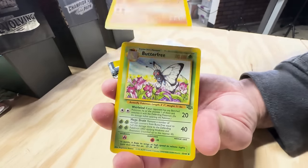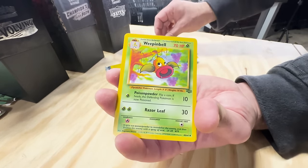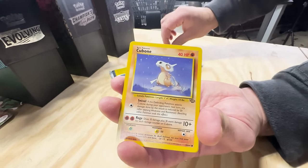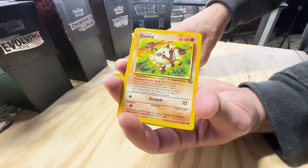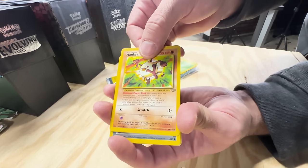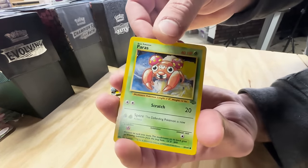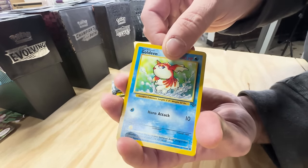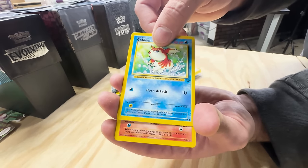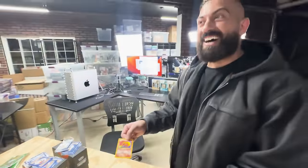We got Rhydon. Butterfree, very nice. One of my favorites. We got Weeping Bell. Come on, yeah, bring it back to the jungle. Cubone. We got Oddish. They really think they're hollow. They really think this is it. We got Spearow. We got Goldeen. Easy. That's a not hollow. Wow. It's a not hollow. More suspect now. Oh no. Dude. Now I don't know what to think.